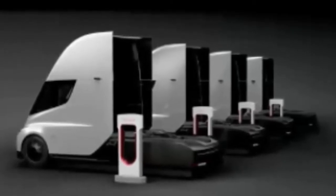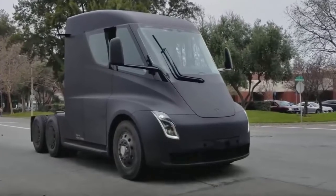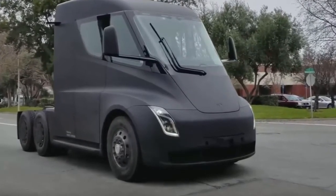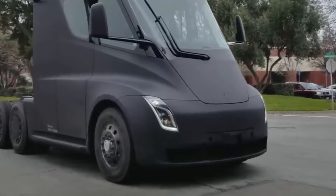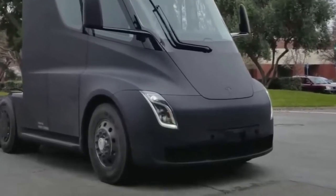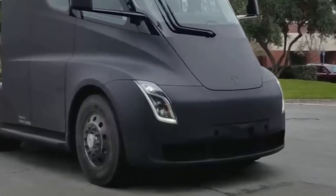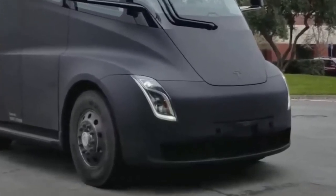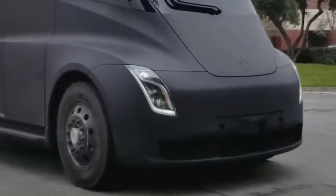Now we learn that the automaker is working with some of its biggest Tesla Semi reservation holders to add mega-charging stations at their facilities. UPS, PepsiCo, and Anheuser-Busch, who have 265 Tesla Semi trucks on order between them, told Reuters that they have been holding talks with Tesla about installing charging infrastructure at their facilities.